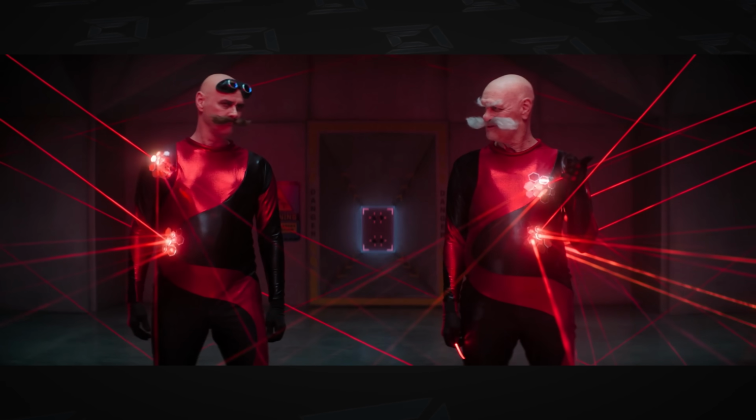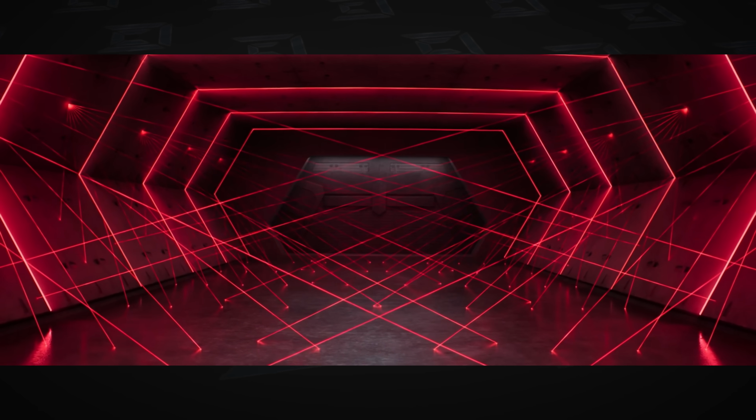Let's take a look at one more slightly more advanced clone scene. They have to get through a laser room, and so they have laser-proof suits. So now we can just dance right through.